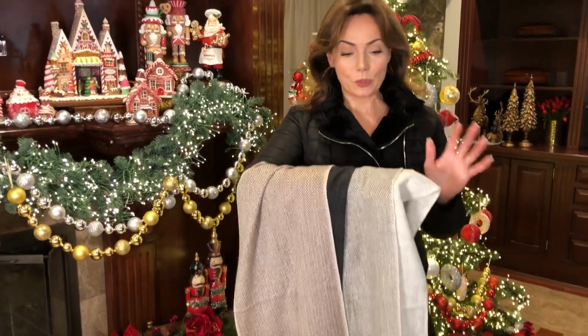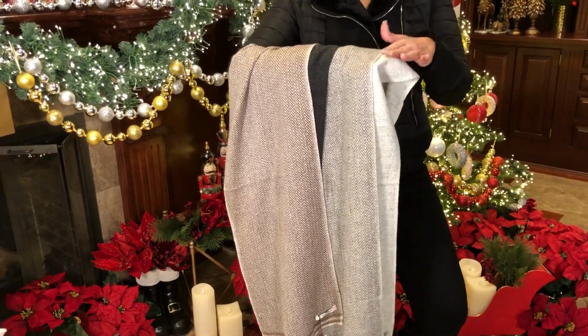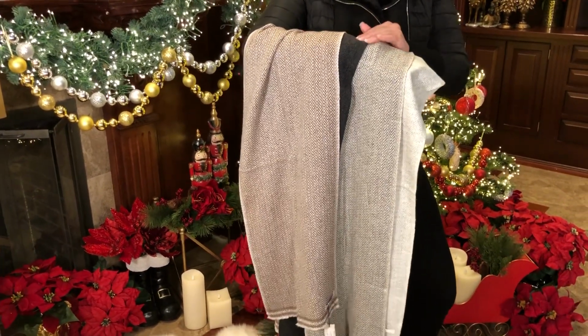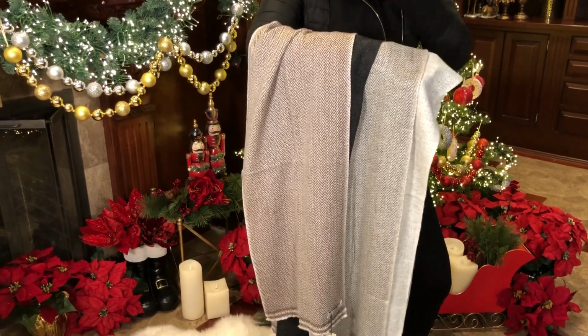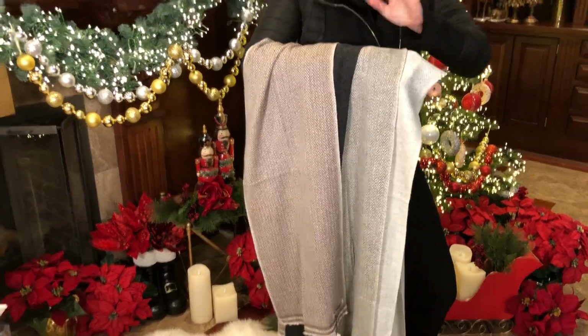But this is 4 gorgeous colors. So we have light gray, which is beautiful kind of ivory and grays. Then we have regular gray, which is gray and cream. We have the deep charcoal, which is a tonal, kind of 2 really, really deep grays together. And then we have the brown, which is of course a brown and ivory. 4 gorgeous colors. Beautiful, full-size, gorgeous 100% cashmere scarf. There is nothing better for the holidays.